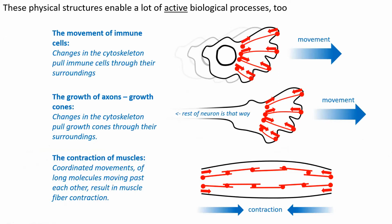Okay, so in general what the cytoskeleton, along with the extracellular matrix and cell-cell adhesion, are accomplishing is mechanical strength. That's as if everything was just sitting still. Those are static forces, so to speak.